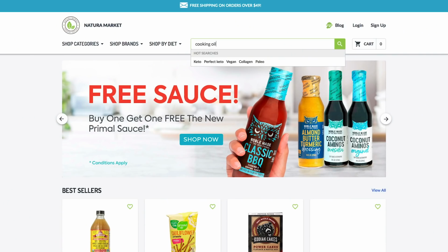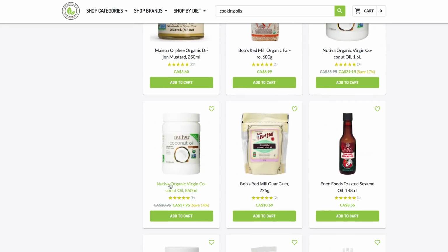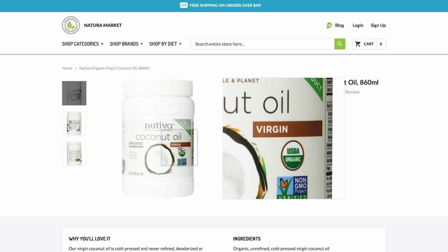Okay, so I'm gonna start out with oils. These are all oils that you can get on NATURA. Again, like Canada's Thrive Market. First one is gonna be Nutiva's coconut oil. Okay, it's organic virgin coconut oil.